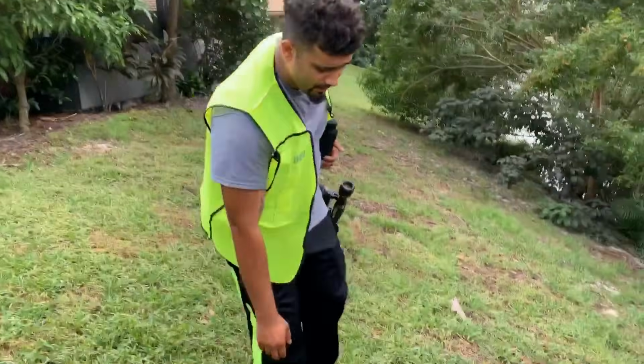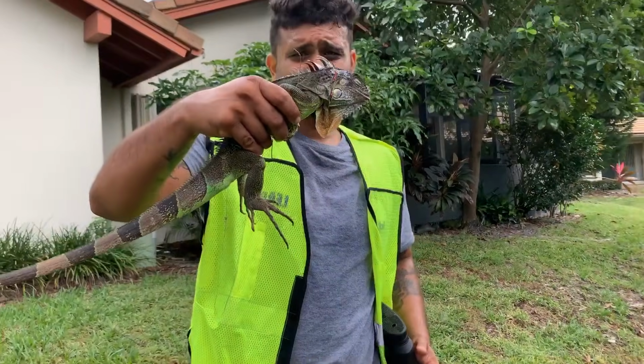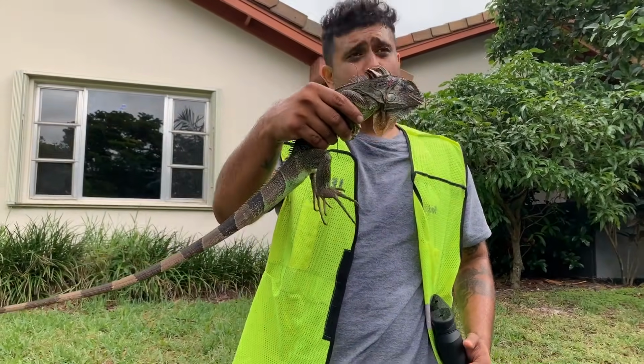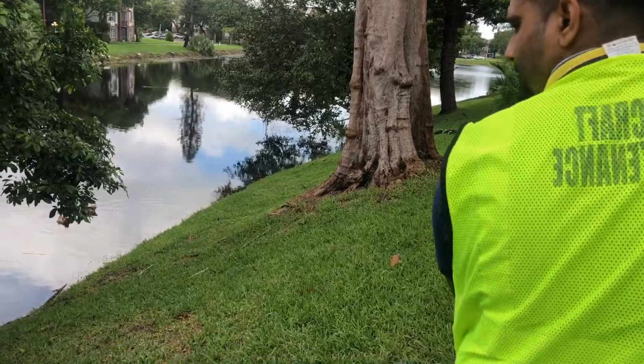Another one in the bag. See it right there. We got another one. Let's see the placement of the shot. Wow. Yeah, buddy. Super humane. One hit kill. There's a lot of iguanas out here, guys. You see him? Yes, sir.